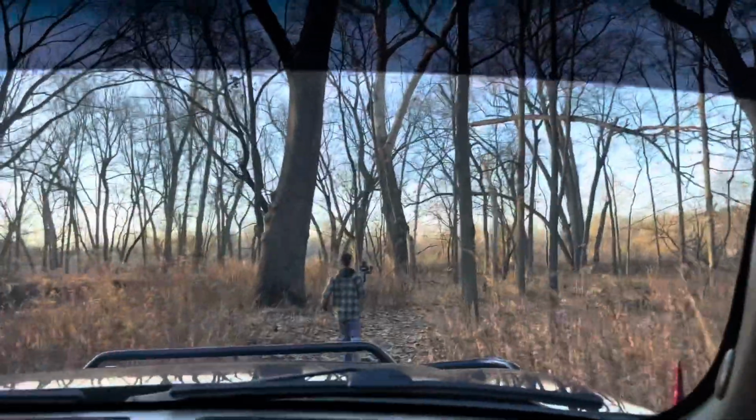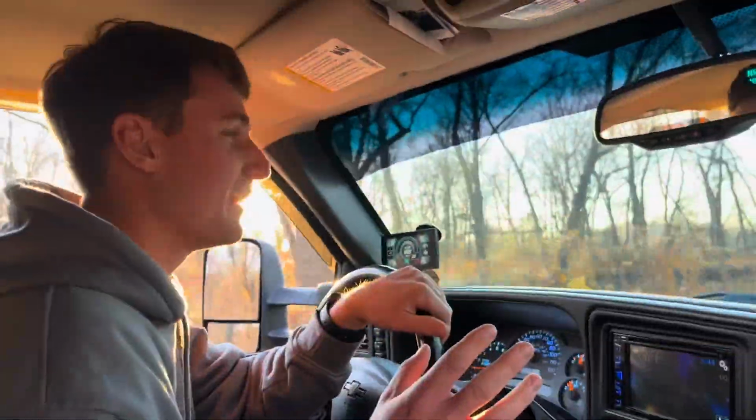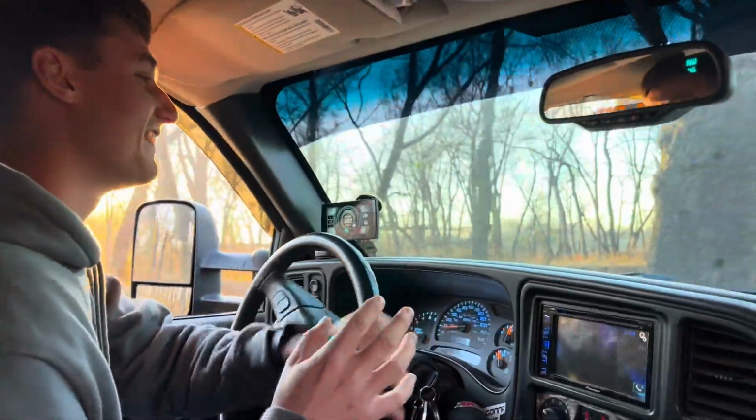This truck is too big for Jeep trails. I bet on camera this looks open, but we are like touching mirrors on trees.